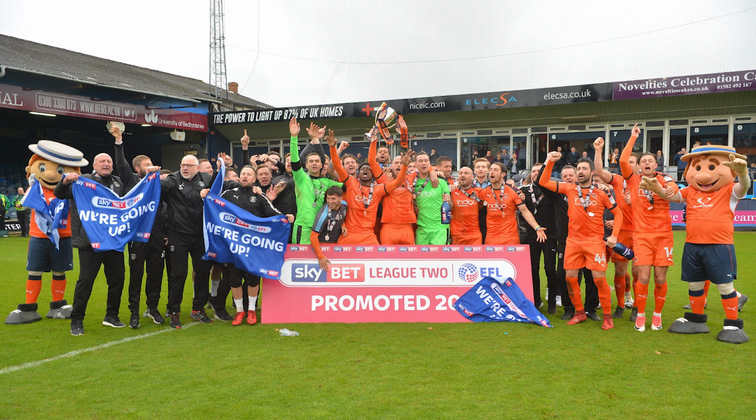I can tell you Luton Town are wearing a brand new kit ready for next season. It's an all orange shirt. All three kits are changing.